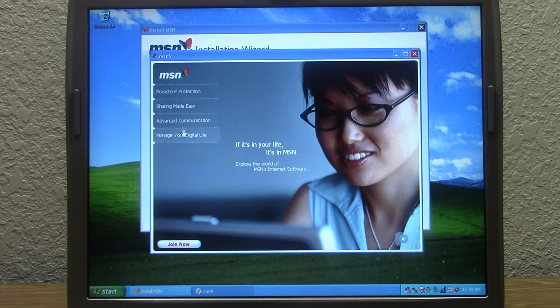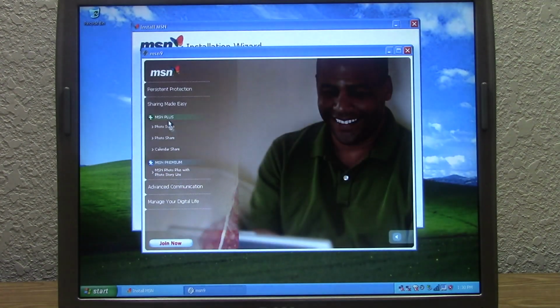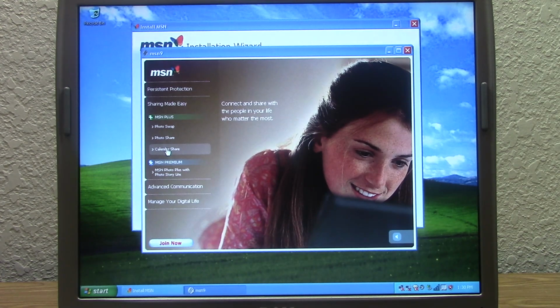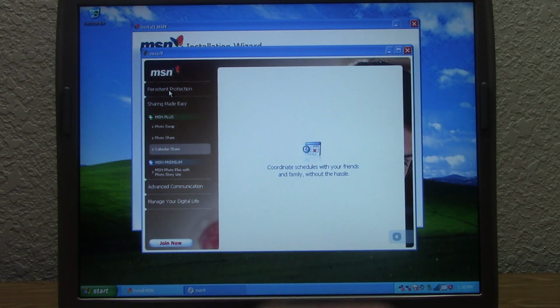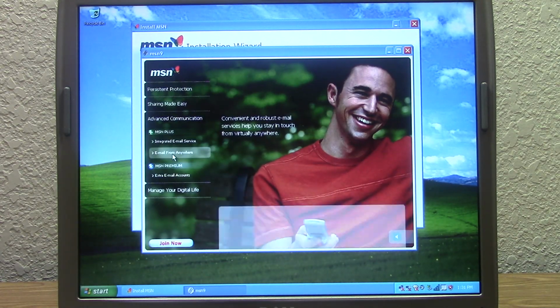MSN Internet Software, all right. So everything is split up into these categories here. You've got MSN Plus and MSN Premium. So these features would be in MSN Plus, and these features would be in Premium. And like I said, you've got these four categories. So now we're under Sharing Made Easy, so it's going to tell you about photo swap, photo sharing, calendar sharing. Then you've got advanced communication. So let's go to email from anywhere.